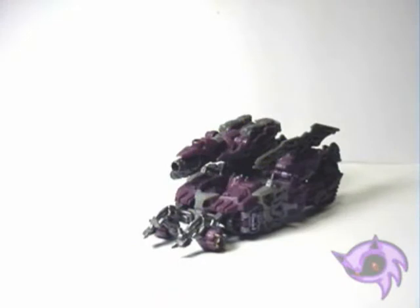So it comes to this, the final toy review for Deception Week. Number 5, Transformers Dark of the Moon Voyager Class Shockwave. And let me just go ahead and tell you, this figure is absolutely amazing. I am very, very surprised on how well this figure actually turned out.